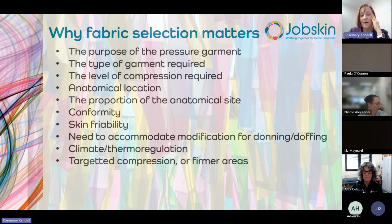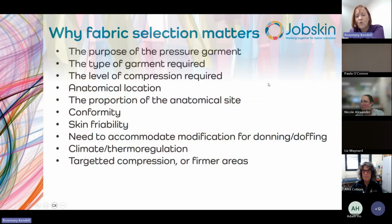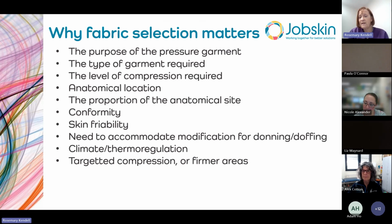The state of the skin, so how friable the skin is, or conversely, how robust the skin is. Whether you need to modify a garment for donning and doffing, because sometimes changing a fabric might provide a reasonable solution. Obviously, one of the things that we take into account probably every day of the week is the climate in which somebody will be wearing their garment and their ability to regulate their own body temperature. And then just specifically, sometimes we're wanting to target specific areas, or maybe there's areas that we need to apply a higher level of compression.